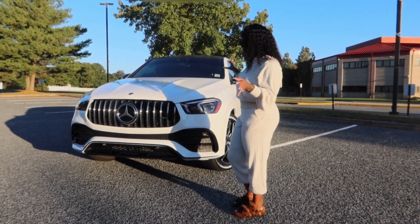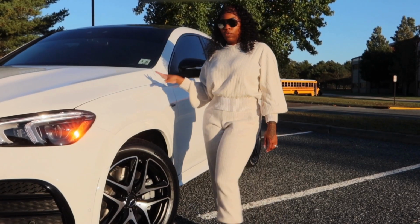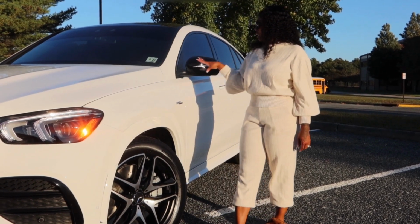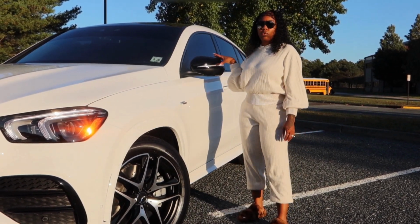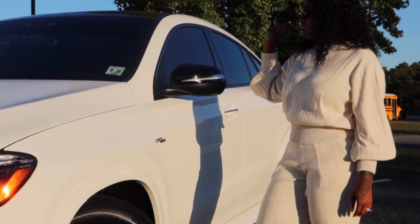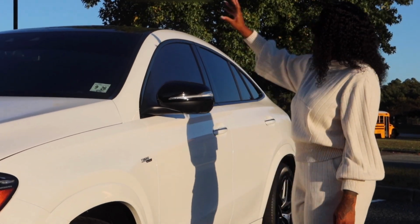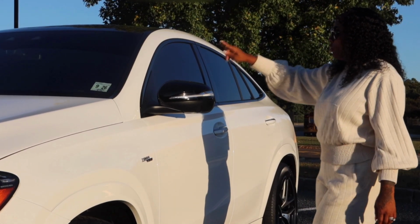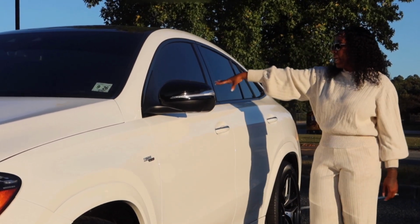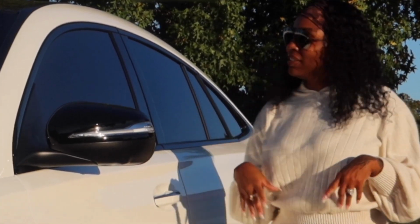So let's just talk about the color. It's beautiful polar white. The polar white is one of my favorite car combinations, and this is something new. I didn't have this option on my BMW where they do the night package, and I love it. It's like when your rearview mirrors are black, your roof is blacked out, the trim on the car is black, and I like that because it goes with the blacked out windows.